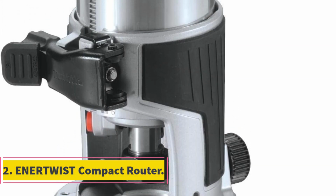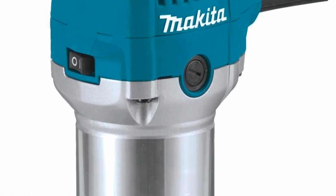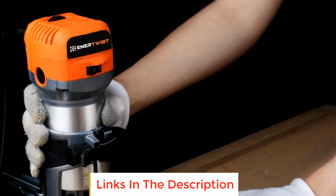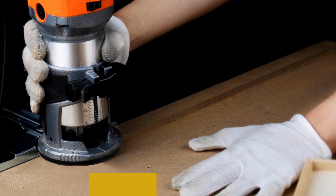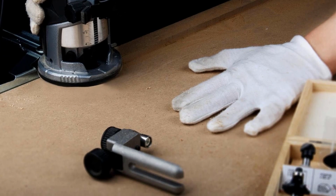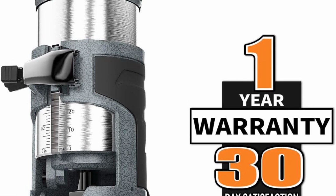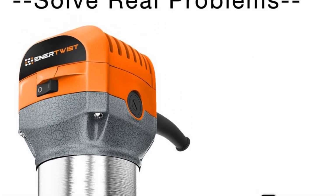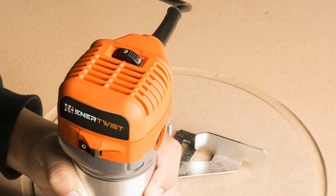Number 2. ENERTWIST Compact Router. The ENERTWIST Compact Router is a powerful and versatile tool designed for routing and trimming various materials. It features an improved 7.0 amp 1-1/2 HP motor that provides ample power for demanding routing tasks. One of its standout features is its variable speed functionality, offering 6 adjustable speeds ranging from 10,000 to 32,000 RPM. This wide range of speeds allows users to work with different materials and achieve precise results.